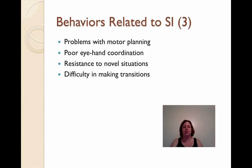These are just a few of the behaviors that may come along with sensory integration and will be discussed in more detail in the next class.